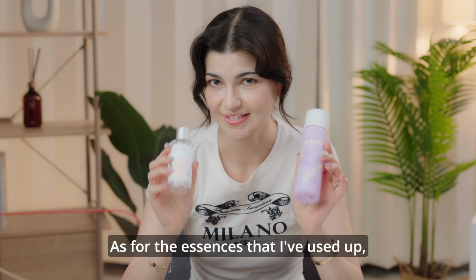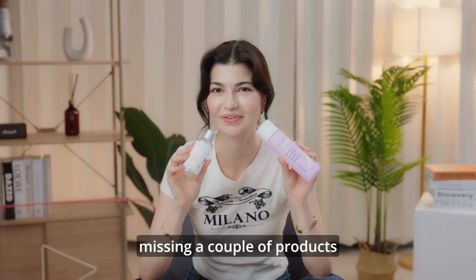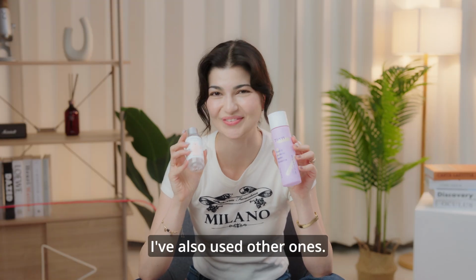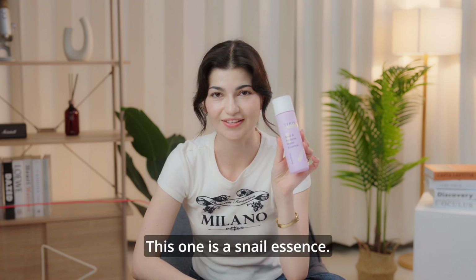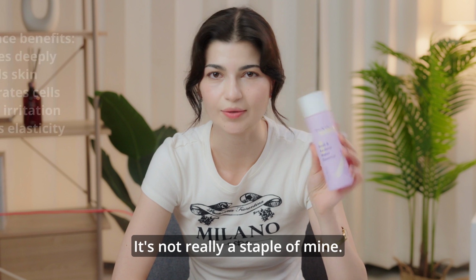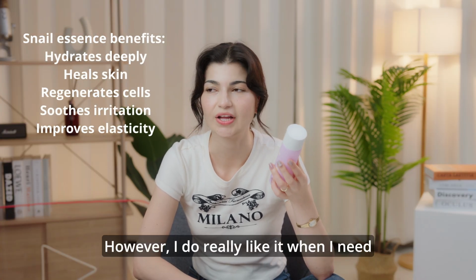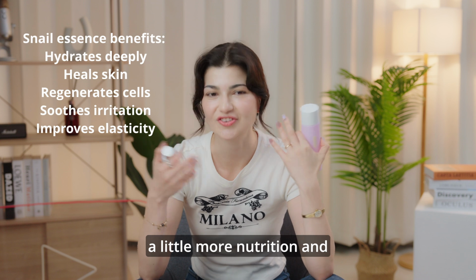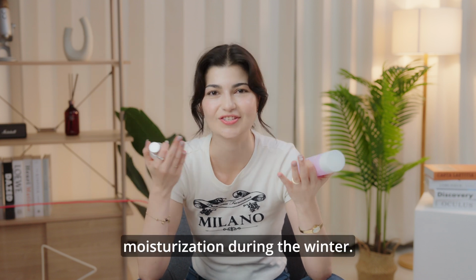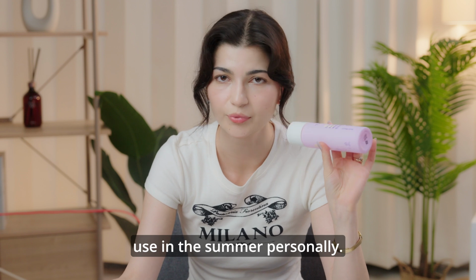As for the essences that I've used up, I'm pretty sure that I'm missing a couple of products because I know for a fact I've also used other ones. This one is a snail essence. I've used it, it feels nice on the skin. It's not really a staple of mine. However, I do really like it when I need a little more nutrition and moisturization during the winter. This isn't something I would use in the summer personally.